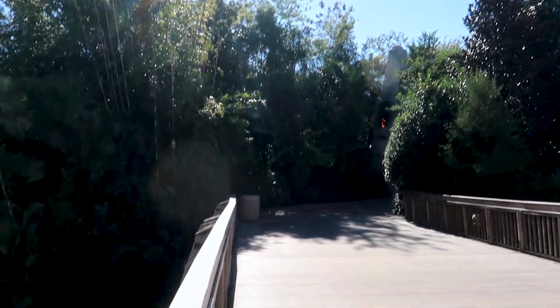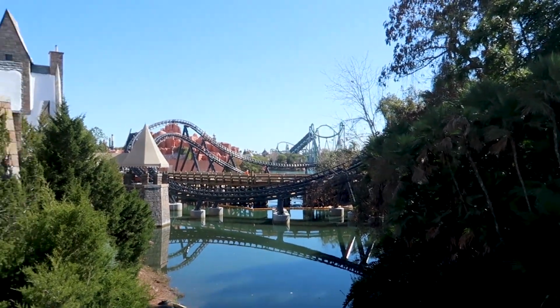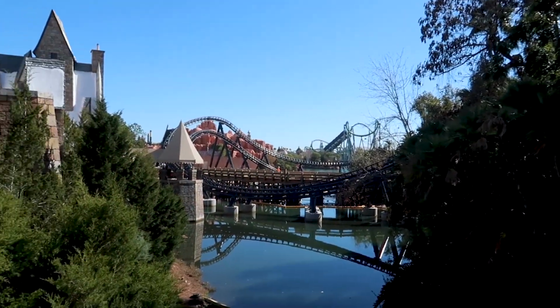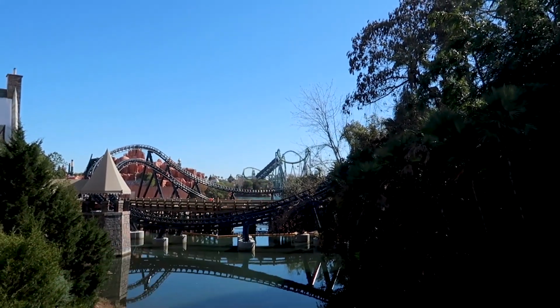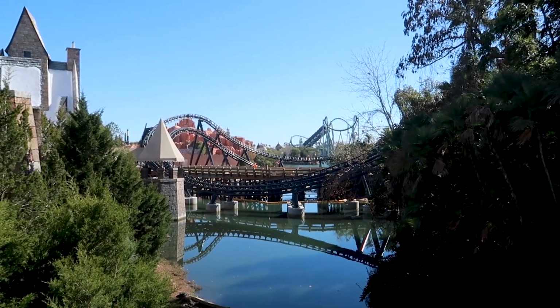Jurassic Park's right here, and this bridge leads you into Hogsmeade, into the Wizarding World. What's going to be a really interesting view is when you're eating at Three Broomsticks and it's right there, and the ride's going to be going right past you at full speed. But I'll say this view right here is pretty cool because you get the new VelociCoaster and the Incredible Hulk coaster in the background over there. Pretty cool view, if you ask me.